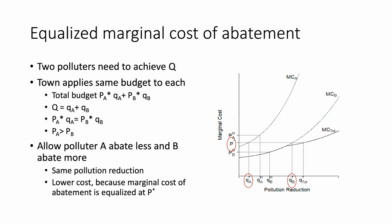Alternatively, right, they could have lower abatement from A, allow more pollution from A, and abate more from B. That's the same pollution reduction, but at a lower cost, because the marginal cost of abatement is equalized at P. And so the takeaway from this graph is that to find an efficient level of pollution reduction, we need to equalize the marginal cost of abatement, not equalize the budgets going to different things, right? So it may be that your new technologies you're putting in, you don't want the biggest and the best. You want to spend a little less on that and take that savings to retrofit some old technologies or something like that.